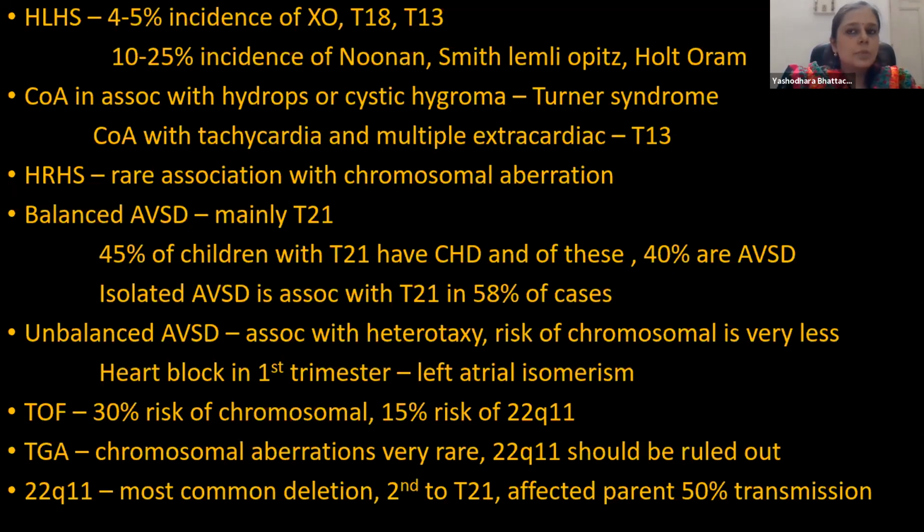So after trisomy 21, which has a cardiac association with it, the microdeletion syndrome DiGeorge is again very common.